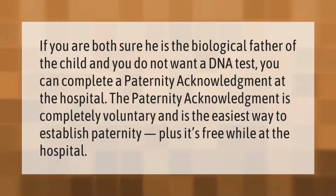If you are both sure he is the biological father of the child and you do not want a DNA test, you can complete a paternity acknowledgement at the hospital. The paternity acknowledgement is completely voluntary and is the easiest way to establish paternity, plus it's free while at the hospital.